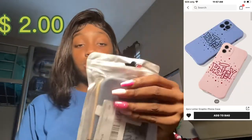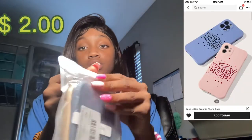Go ahead and open this one. It's unzippable, I guess, resealable. And this is for my iPhone XR, guys. It's so cute, guys. I really love it. This is so cute. I have to try it on right now. I'm gonna try both of them on the case. It's fit for an iPhone XR.